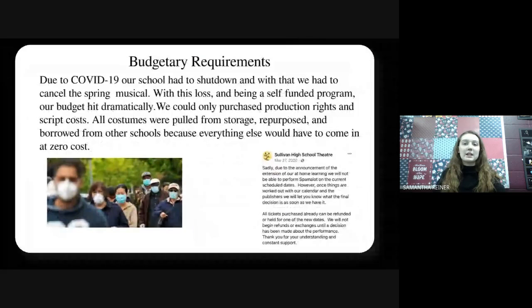Due to COVID-19, our school had to shut down, and with that we had to cancel the spring musical. With this loss and being a self-funded program, our budget was hit dramatically. We could only purchase production rights and script costs. All costumes were pulled from storage, repurposed, and borrowed from other schools because everything else had to come at zero cost.